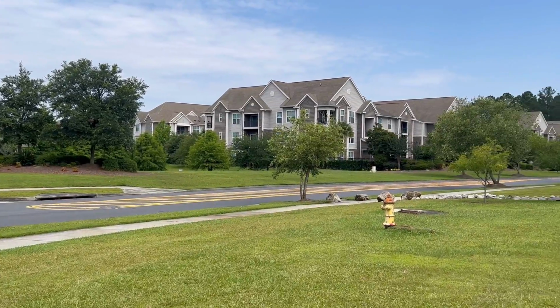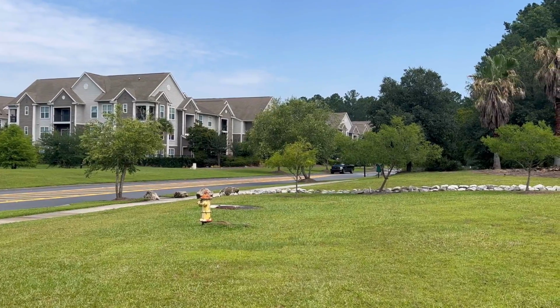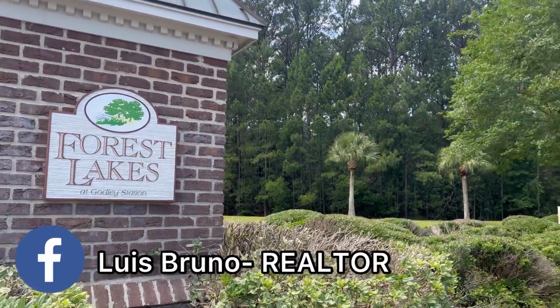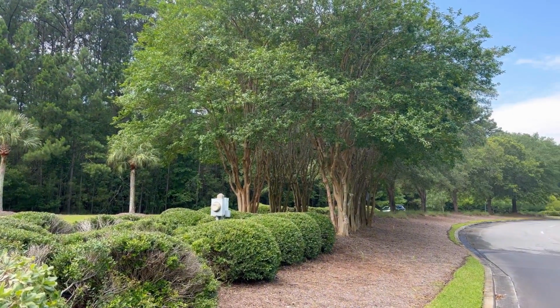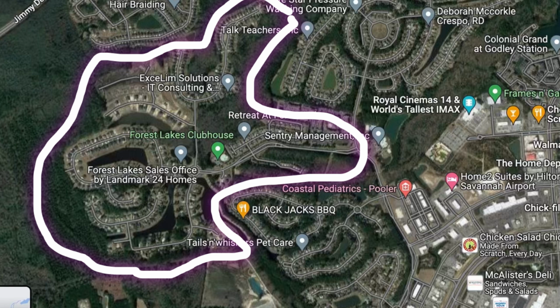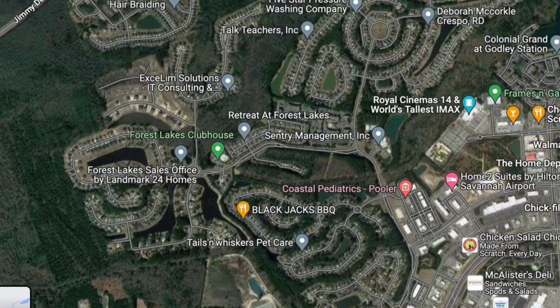Right, so before I show you the community, I want to share with you some things that you might want to know about if you were to live in this area. So let's go back and check out the map and see what's actually around this community. So here's where I'm at right now. That is the map of the communities. And just so you know, this is what's around it.